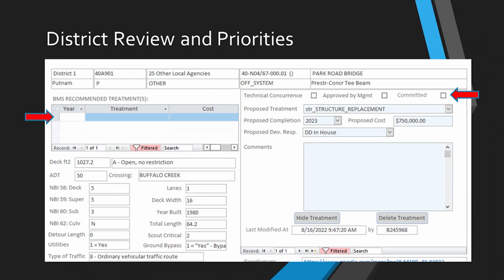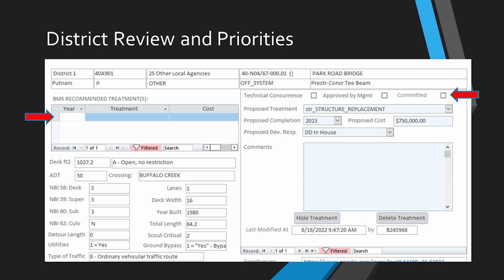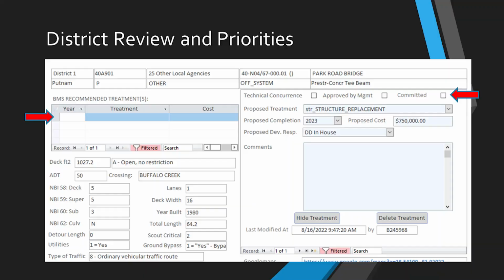The left side of what you're seeing on the screen is what they sent out to us, with the deck, super, sub, the square footage, the year built, total length, and the scour. What we ended up having to do on the right side at the top, where the arrow is, it says the technical concurrence, the approved by management, and then committed. That means that project is going to be funded and is ready to go out the door for PS&E. But you can see there on the top left that there's a blank there for the year.